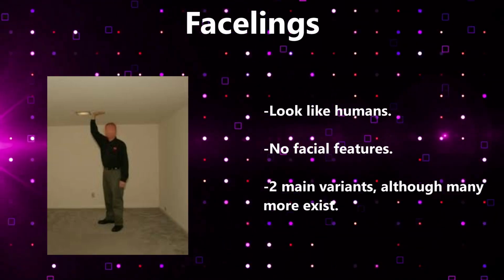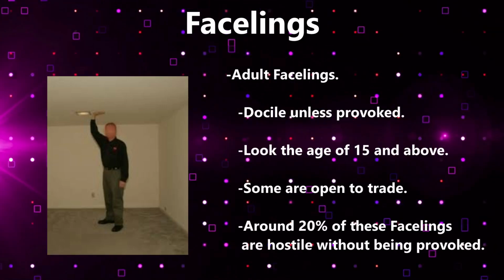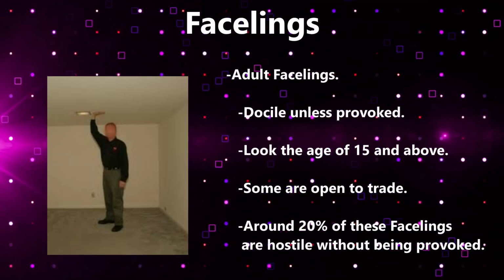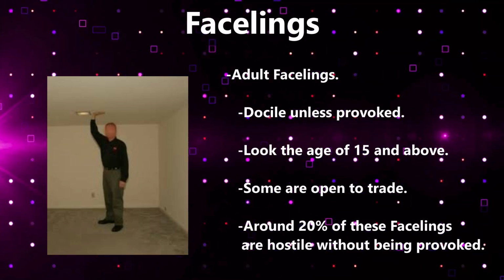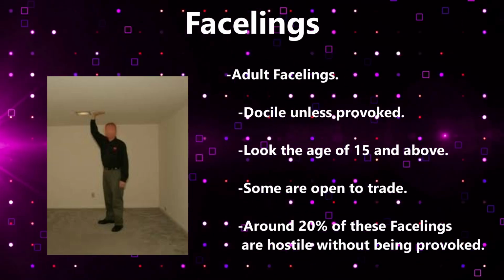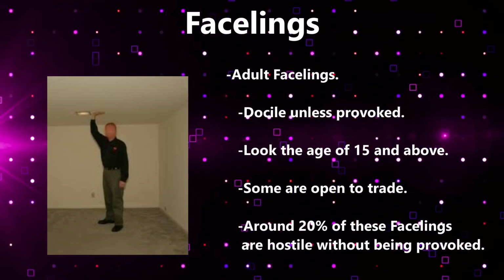Facelings come in 2 main variants, but many more exist. The first main variant are adult facelings. Adult facelings look like humans without facial features, and look around the age of 15 and over. Adult facelings are usually docile, which means they don't act aggressive unless provoked. Sometimes they're open to trade objects, which is kinda lucky. Around 20% of adult facelings act hostile even without being provoked though.